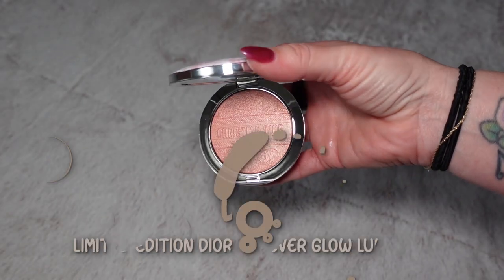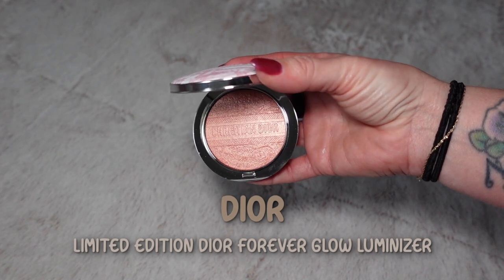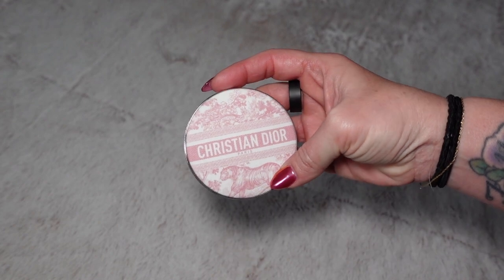All right, so we got that done. Now I do have my luminizer. This is in the shade Coral Glow. Part of me is like, this is supposed to be a blush topper, but then part of me is like, no, it's meant to be a highlighter. I guess the pressing in it is really pretty.